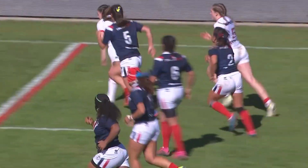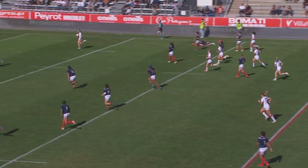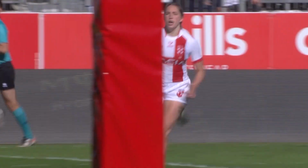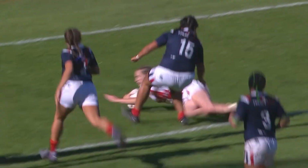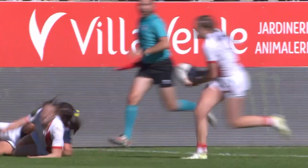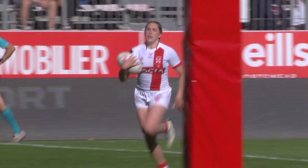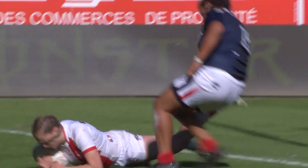Goldthorpe now from acting half. She gets around one defender. Now she tries to get a bit of pace into a game. Good support from Caitlin Beevers, her Leeds teammate. And Caitlin Beevers canters behind that try line and scores for England. Very much wrap this game up now, but what a combination between the two. Super stuff. Rachel Woozy starting it all off.